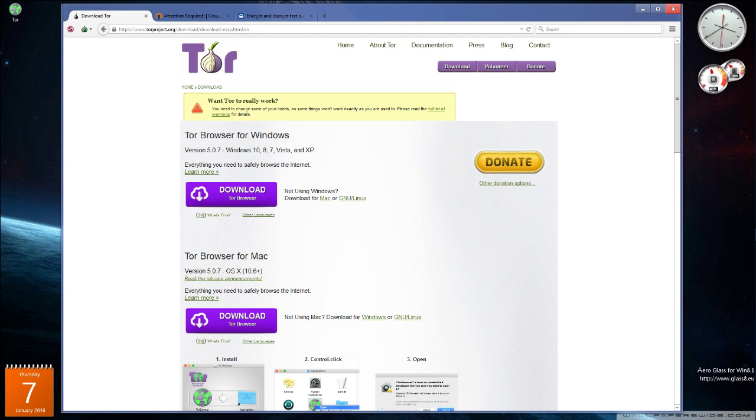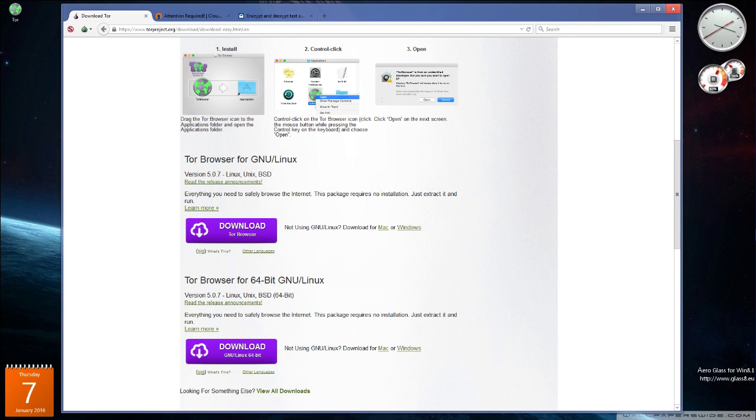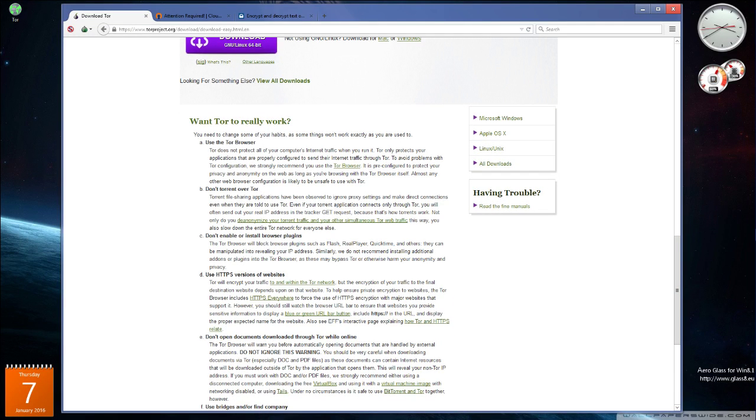The important thing I want to show you, you have the download buttons there, and you certainly want to use those. Download and install Tor. You can trust this site. It's going to give you good software. But what I want to do is scroll down. I want to show you the second part about using Tor. And this is the article that they have right below their set of download buttons called Want Tor to Really Work? And you know what? You should read that. I read it, and I learned a lot from reading what they had to tell us here.